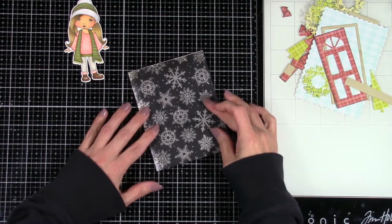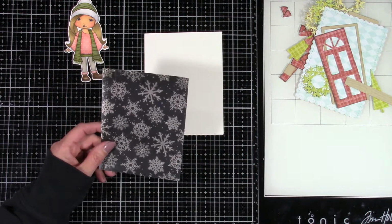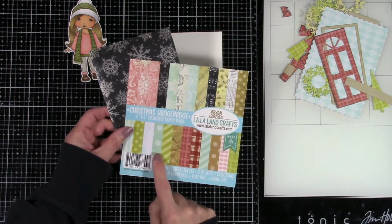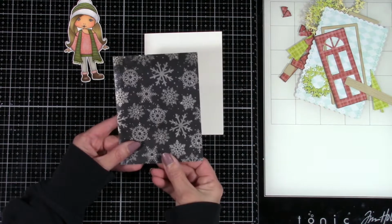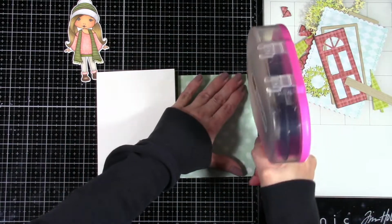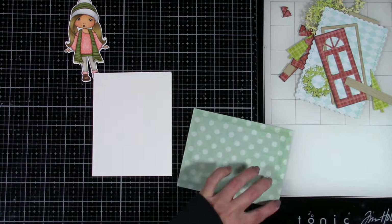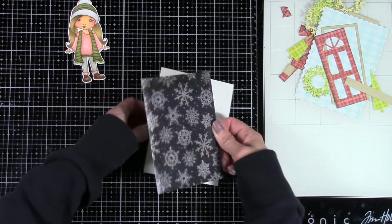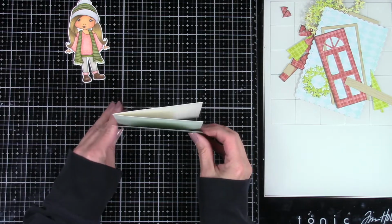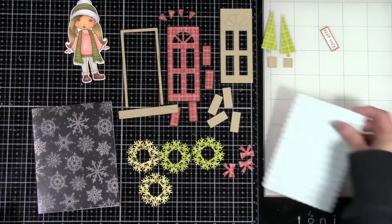So I'm going to start with just an A2 size card base, and I took this really beautiful kind of a night's snow sky paper, and that came from the Christmas Hodgepodge set. And I cut that down to be exactly the same size as my card base. I don't want any white card showing around the outside, and so I'm just going to attach this straight down to my card. I want to line it up so there's no white edge. And that is my background for my little scene here.